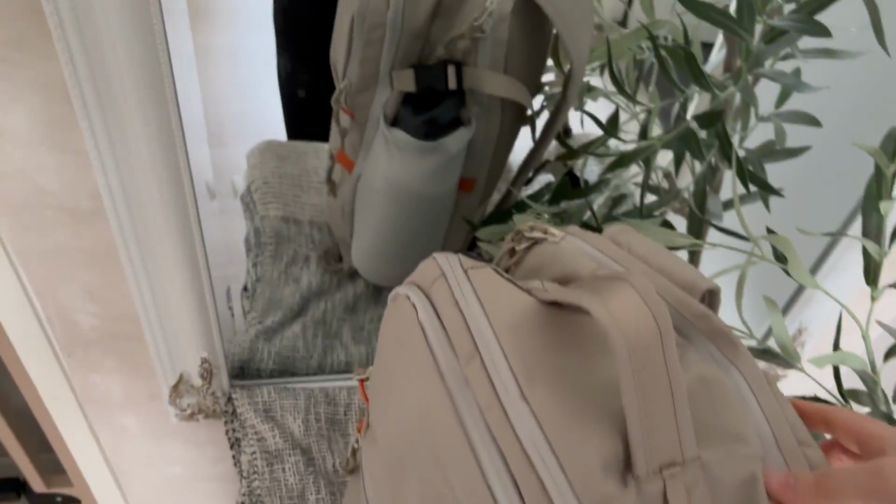So this was us in the morning getting ready to go. These are the little earrings I mentioned in my packing video. If you haven't seen that yet, I will leave the card up on the right corner.